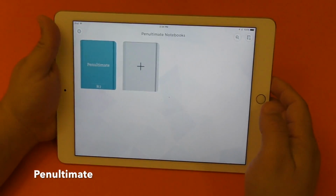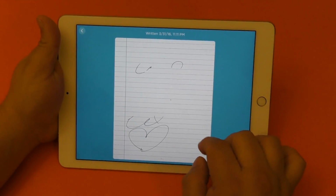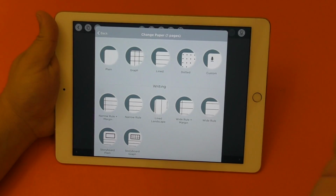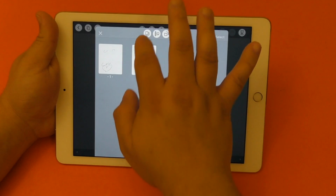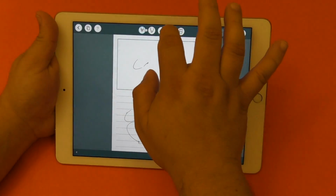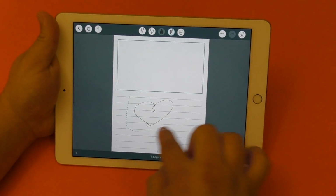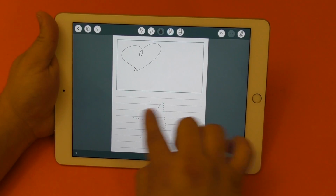Penultimate is one of my favorite apps. If you have a pen and you like writing, this is a very cool app for that as well. Here you could change the grids for the pages for free. Some apps actually charge you for these kinds of changes, but here you could change the format of the pages very easily. If I want to put a picture or something like that, I can move it over here. You see there, very cool.